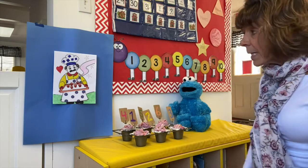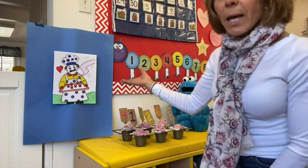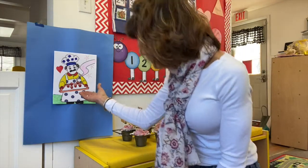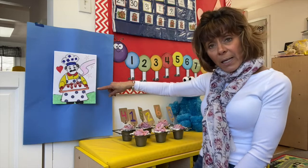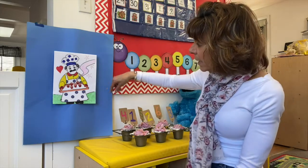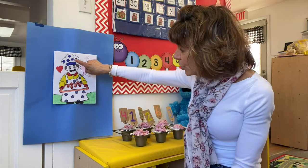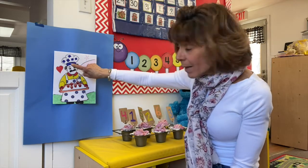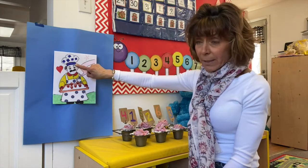Now, can you help me? And Cookie will learn. Can you help me tell Mr. Muffin Man the shapes and the colors that are on his apron? And then can we point those out? Now, on his hat, what do you see? Do you see squares? Me too. And I'm going to count those with you. You count them with me, please.